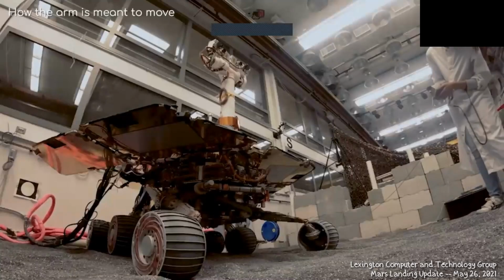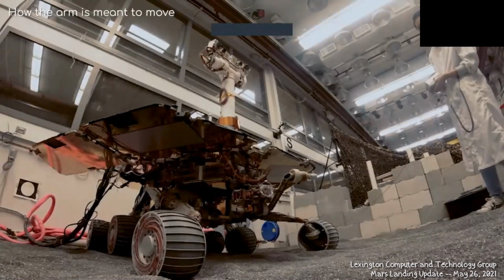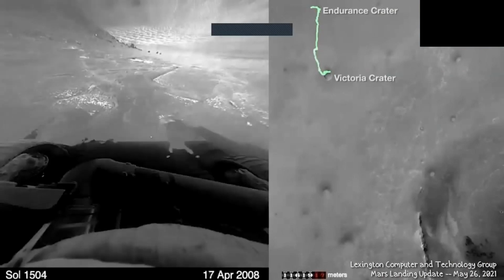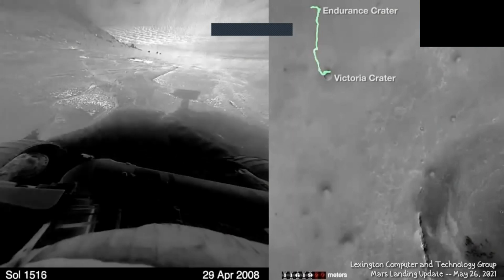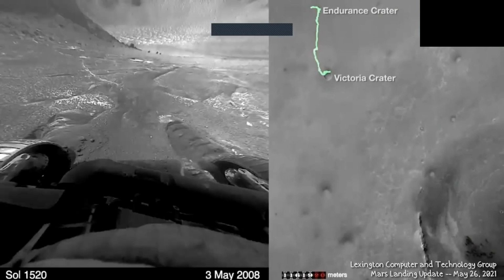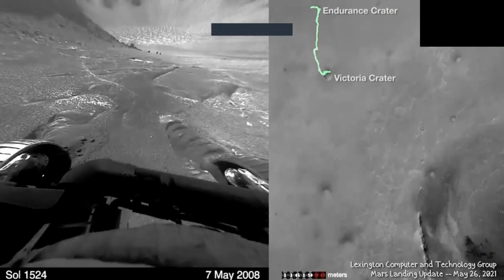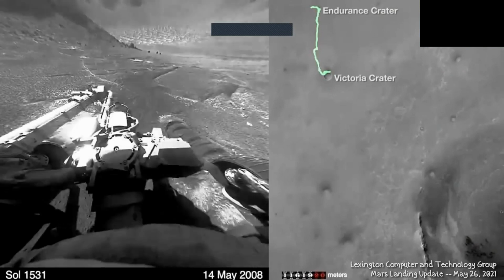No matter how much power they put into the joint, the arm wouldn't move from its stowed position under the rover. Sol after Sol passed, and the joint refused to move, until they determined the time of day the joint had the least electrical resistance, which was just at dawn before the heater for the motor switched off during the day. When that time came, they put as much power as possible into the motor, and it worked.